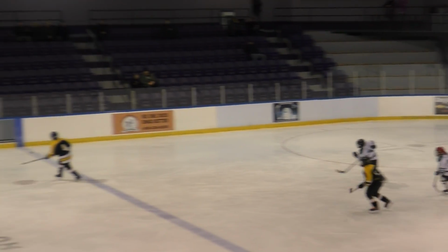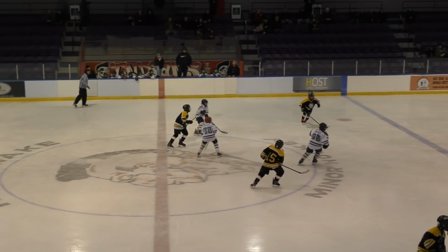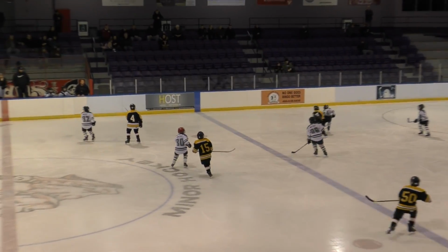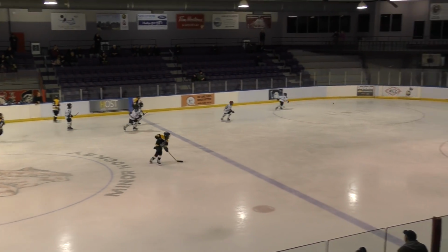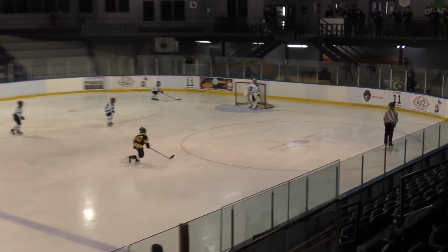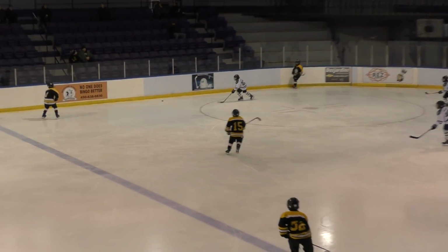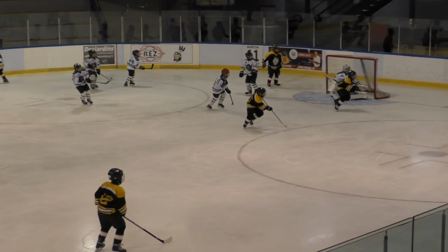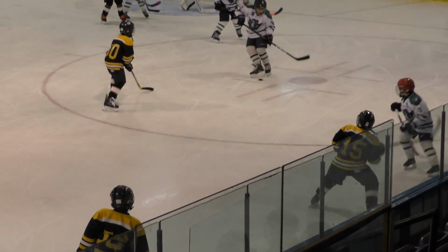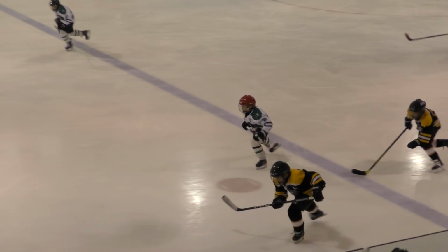Off the tie-up, it comes back to the point. Backhanded out in front. And now shot back into Chateauguay territory. 2 minutes to go. Played off the wall. Puck comes back to the point. An open shot. Oh, just off the mark. Kept alive. Here's a shot blocked. A second try. And the Ducks are going to break out.